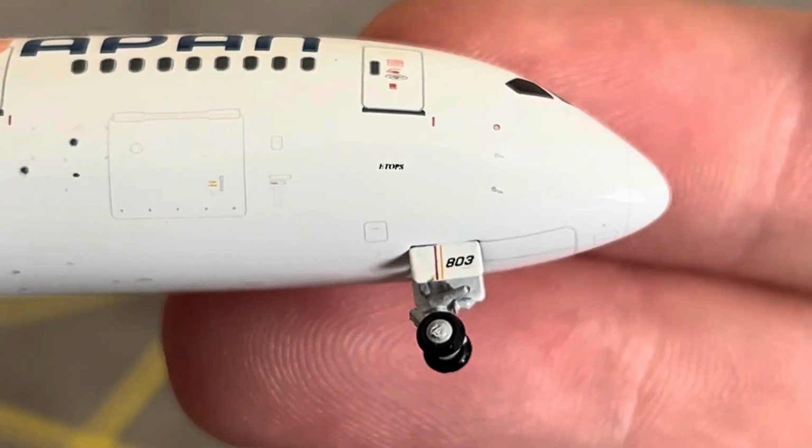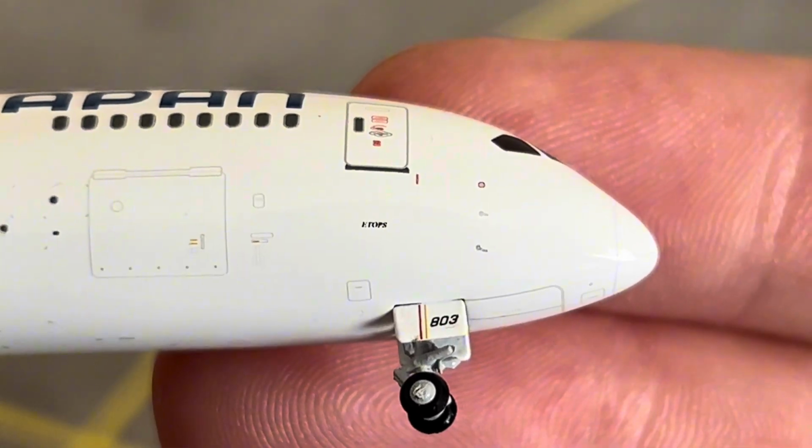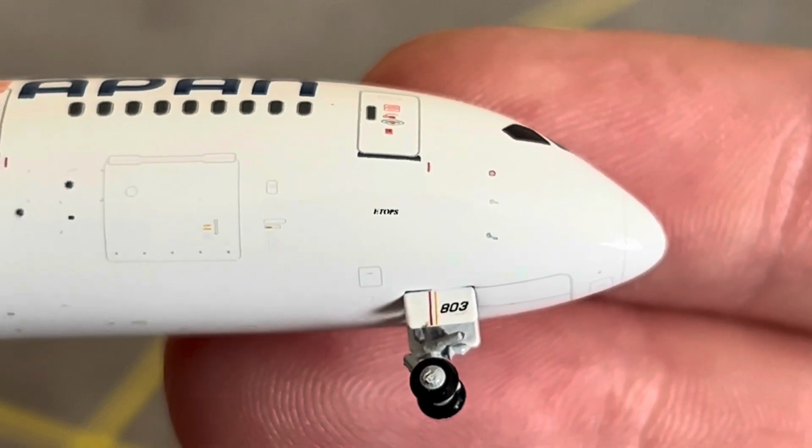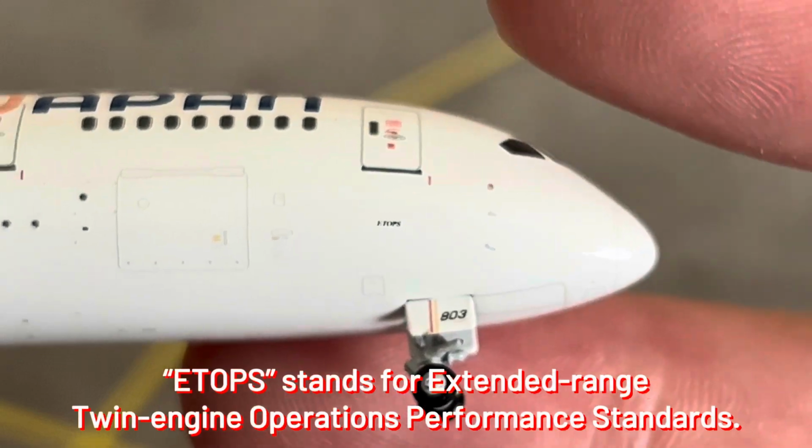Just here, if I can focus on it, is the word ETOPS. Very nice indeed. If you don't know what that is used for, the description of it is in the bottom of the screen right about now for you guys. Otherwise, this is a very, very nice model. Nice to have a new carrier into my collection in terms of the 787s.